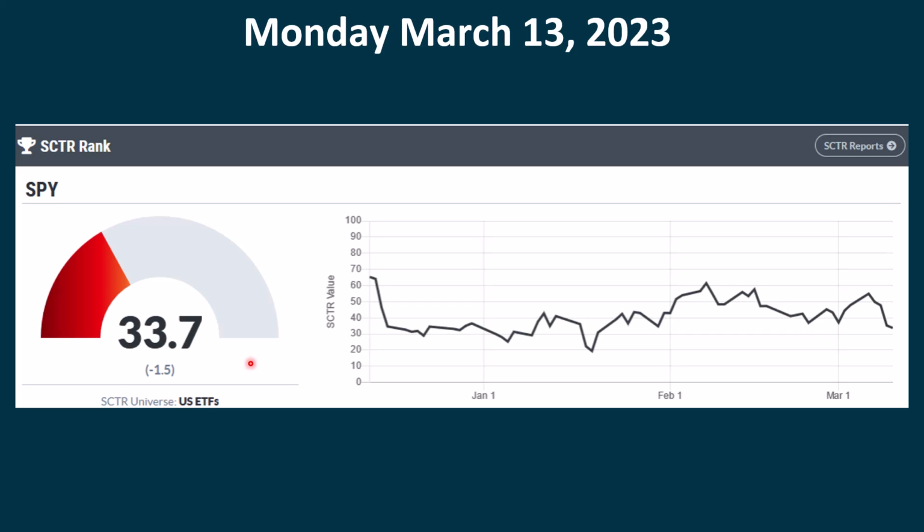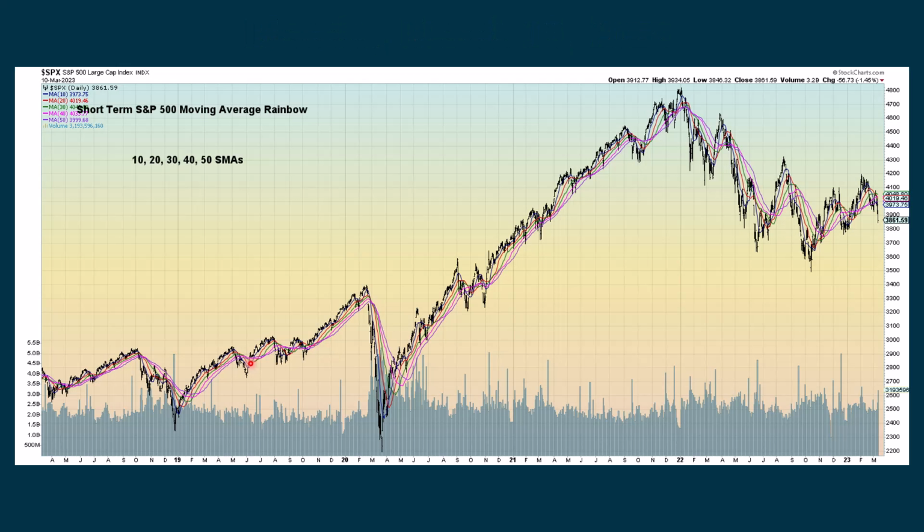So what we're seeing from this is that the bigger companies are holding up and some of the tech companies are holding up, where the small to mid-cap stocks are seeing some weakness. One of our short-term indicators includes the moving average rainbow. Looks kind of cool, but we're just dancing all around here.